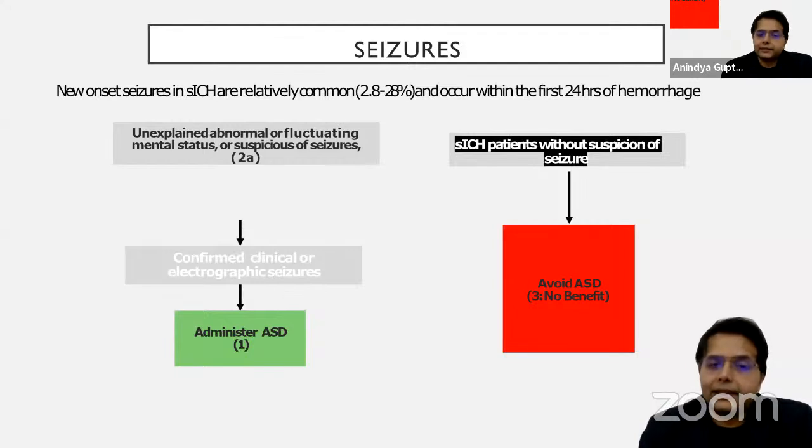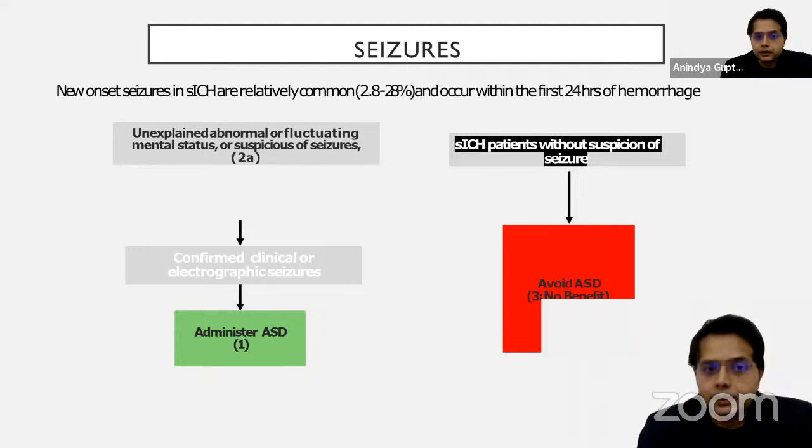Likewise, if the patient presents with seizures and any suspicion of seizure is there, there's a class 1 recommendation regarding administration of anti-epileptic drugs. But if the patient does not present with any signs of seizures, there's a recommendation regarding avoiding anti-seizure drugs. It doesn't show any benefit. But in our practice, we generally give anti-epileptic medicines to all the patients, because seizures, if not present at initial onset, can present later on. It can complicate things in many setups.